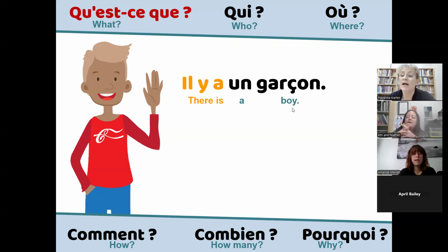Classe, oui, madame. Il y a un garçon. Classe, oui, madame. Il y a un garçon. Il y a un garçon ou deux garçons. Un garçon ou deux garçons.